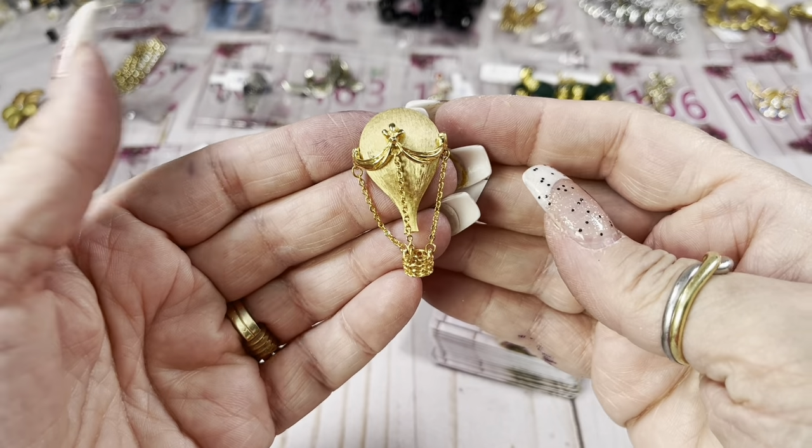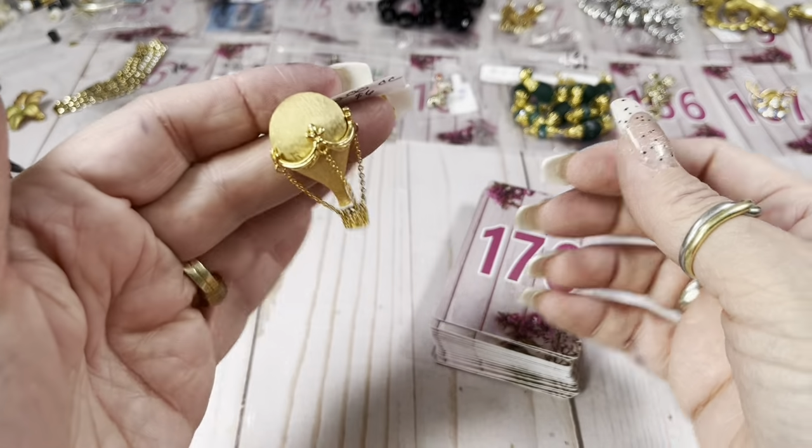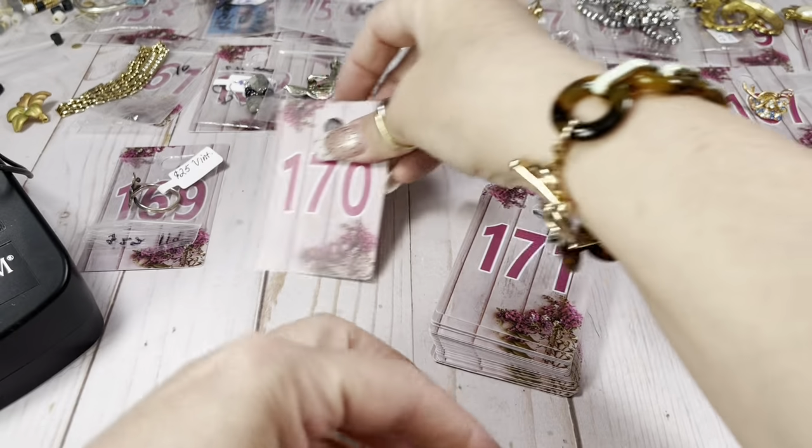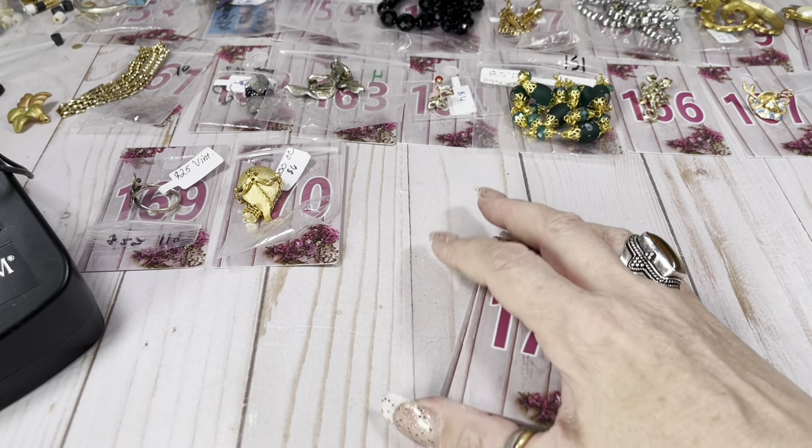Look at this. Isn't that cool? $3. That'd be fun. We have a balloon rally in town every August. Made me think of that. All right, one more item.